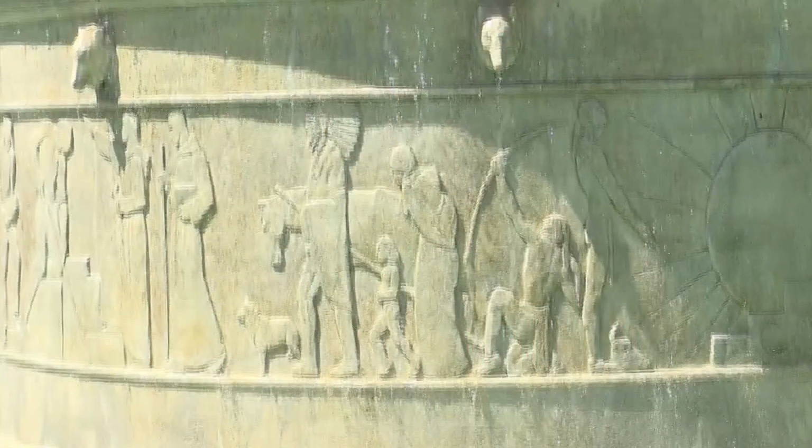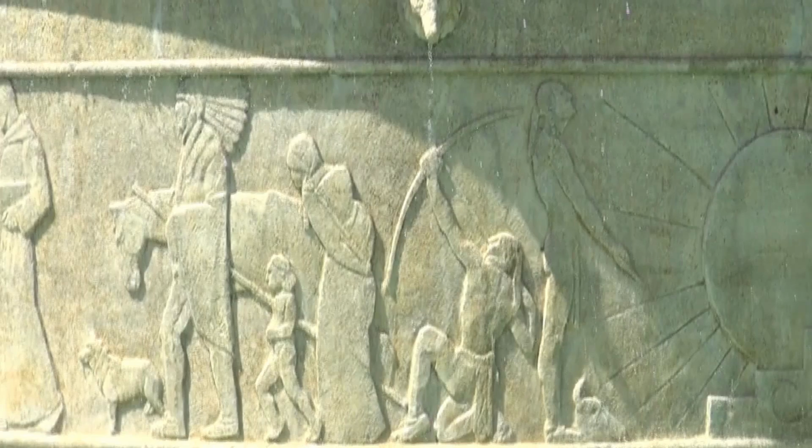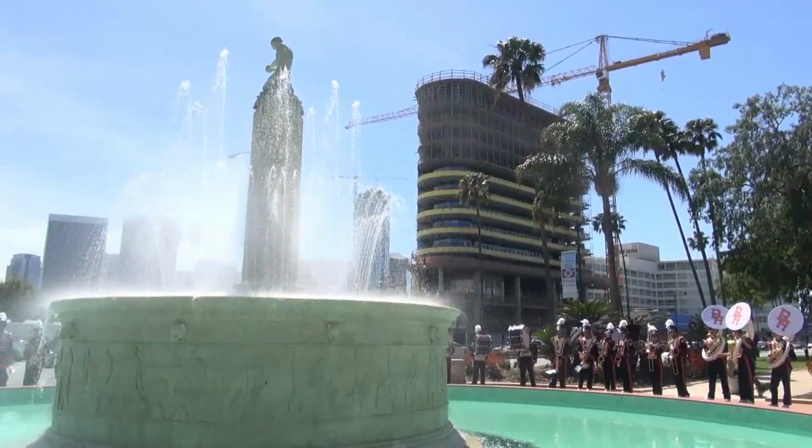So this is a reminder with a little story that wraps around this fountain, which tells us the story of the early days of the Tongva, and it goes through the ages when the Spanish come with the ranchos. So this is like a little history of Beverly Hills on the fountain. So that's why it's a wonderful thing to have, and for people to know about, what it's about.